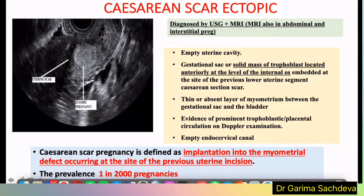Okay, so in a Cesarean scar ectopic, what findings do you see? You see the cavity is empty. However, you'll see the lining in the cavity. However, a gestational sac or a solid mass of trophoblastic tissue is located anteriorly at the level of the internal os, embedded at the site of the previous lower uterine segment Cesarean.